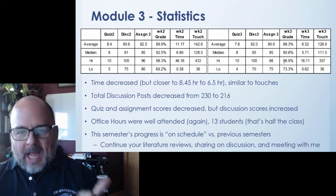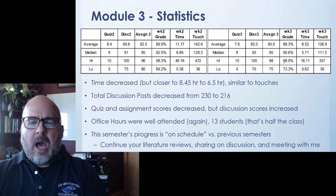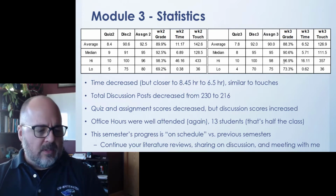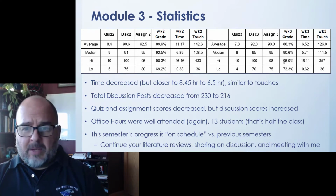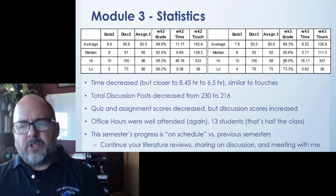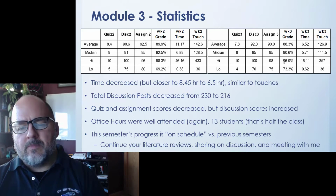Here's a comparison from last week to this week. We got the quiz, we got the discussion, we got the assignment. I do an overall grade comparison as well. I like to track performance and see where I need to help out. And what we found is the overall average and median time did decrease slightly, though not as much as you see on the screen because there were some outliers. If I kick them out, it actually got a lot closer.